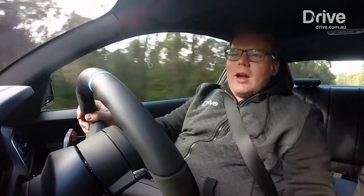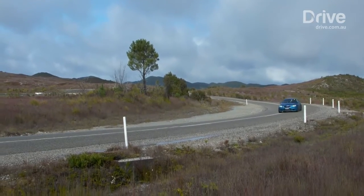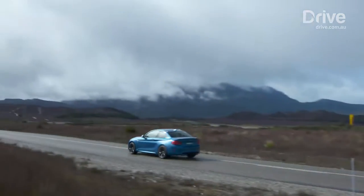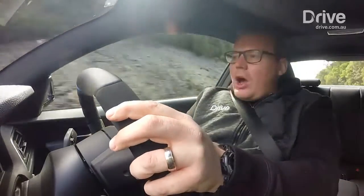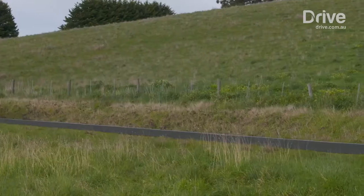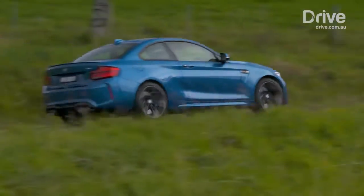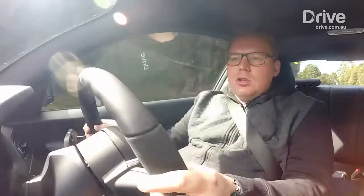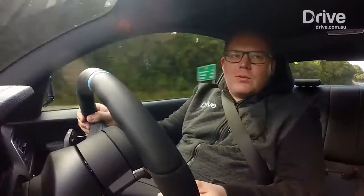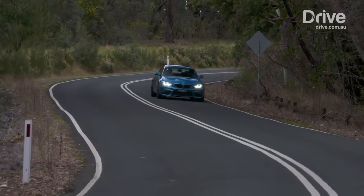The model we're driving right now is an M2 Pure, which is fitted with a manual transmission, which is an absolute joy. Many cars in this class no longer offer a manual. Things like the Audi RS3 and the Mercedes-AMG A45 are automatic only propositions. So for BMW to hold out and continue to offer a manual, even if it's not the most popular choice, I really do appreciate that. And of course, there is a great automatic, a 7-speed dual clutch automatic transmission, if that's what you'd prefer.